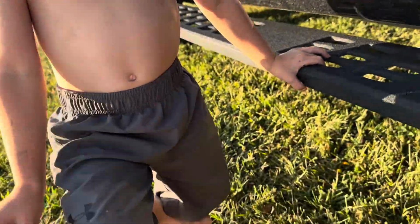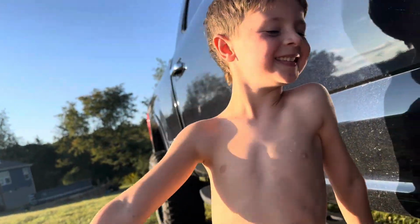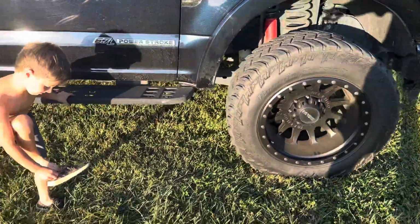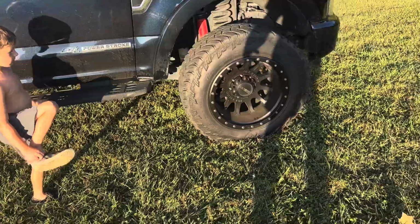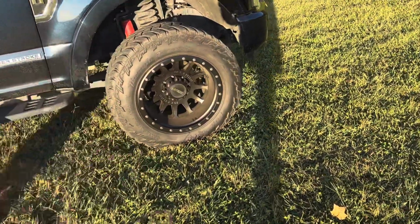Hey! What in the world, buddy? Oh, well, you got your shoes on backwards too, man. It's on the wrong foot. You don't care? Yeah. But little man loves the new setup. Wife and daughter didn't even realize the new setup, which is crazy because it was polished wheels versus black wheels.